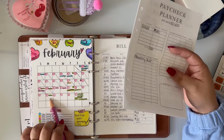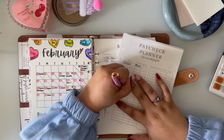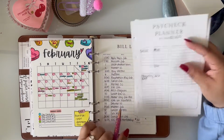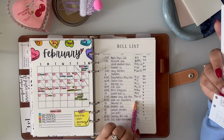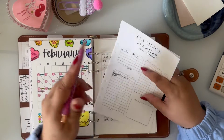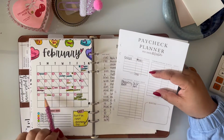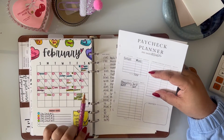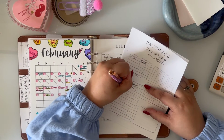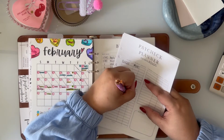Okay, the next is USAA. So this is my car insurance. And I have it blank right here because it's going to be changing and I didn't want to write that amount. So I'll just put what I usually pay. And then Discover is a debt. Webtoon, this is a subscription. And this is 11.